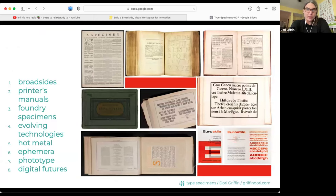So as I got this project underway, I was lucky enough to do a research residency at the RIT Cary Collection. Shout out to the amazing librarians there. They have this wonderful collection of typographic materials, and I was able to encounter broadsides, and printer's manuals, like how to print on a letterpress for dummies, if that were a book title in the 1600s, which it wasn't. But that's essentially what a printer's manual was. Foundry specimens, so the places where metal type was actually made.